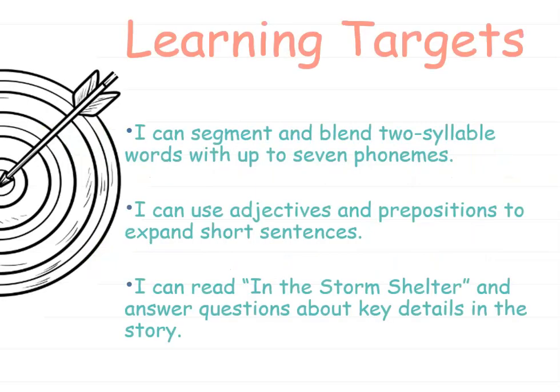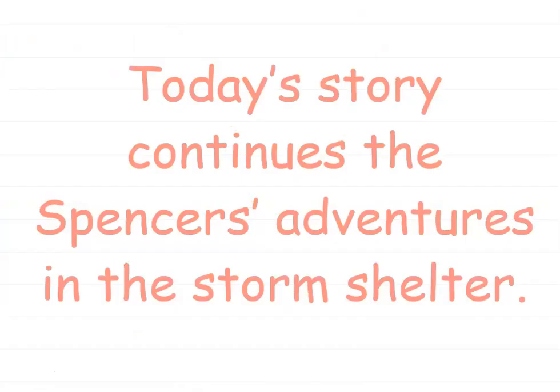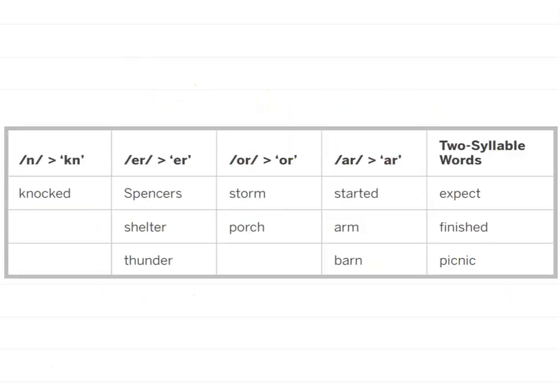I can segment and blend two-syllable words with up to 7 phonemes. I can use adjectives and prepositions to expand short sentences. I can read In the Storm Shelter and answer questions about key details in the story. Today's story continues the Spencers' adventures in the storm shelter. Let's look at some spellings.